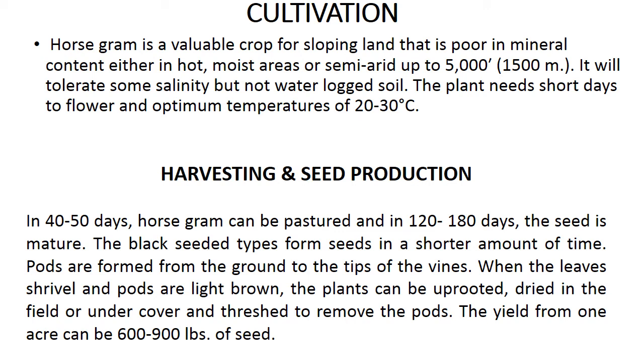Harvesting and seed production: in 40 to 50 days horsegram can be pastured and in 120 to 180 days the seed is mature. The black seeded type forms seeds in a shorter amount of time. Pods are formed from the ground to the tips of the vines. When the leaves shrivel and pods are light brown, the plants can be uprooted, dried in the field or under cover, and threshed to remove the pods. The yield from 1 acre can be 600 to 900 lbs of seed.